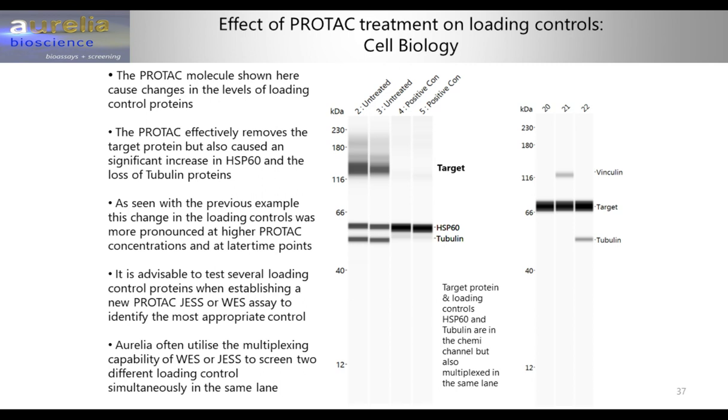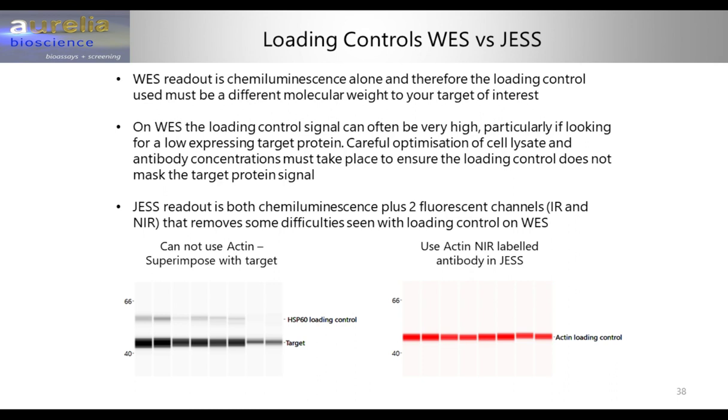Next thing is really the different targets that we've looked at, target protein and loading controls. So we've looked at HSP90, we've looked at tubulin, we've looked at vinculin, etc. And so really you need to test your PROTAC against these different loading control proteins in order to make sure that they don't have a significant effect before using them to ratio your data to.